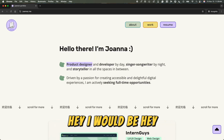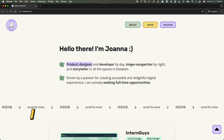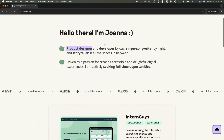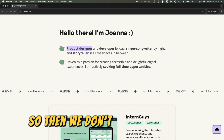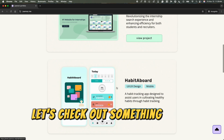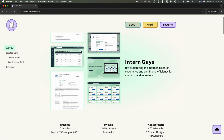I would be like, hey, this is actually really cool, really pretty. I think she could have a great personality. Maybe she's a good culture fit. Product designer, oh sweet, she can do developing. Maybe we'll get her to design everything and then develop everything as well, so then we don't need a developer. That's great, we'll save money. Let's check out something, make sure that she's capable. Interesting, Intern Guys.